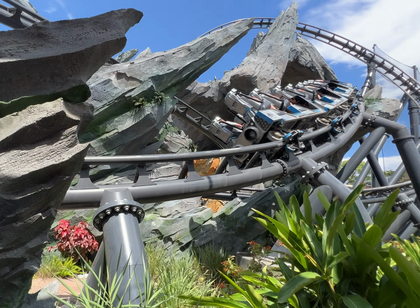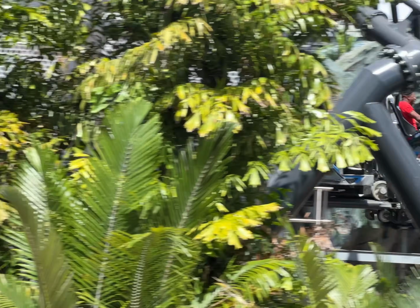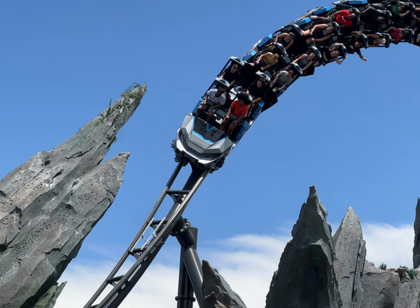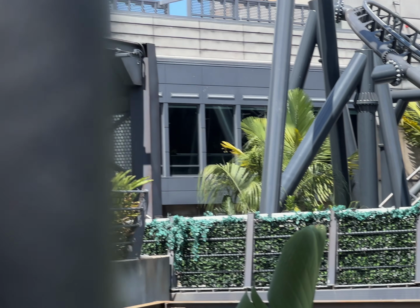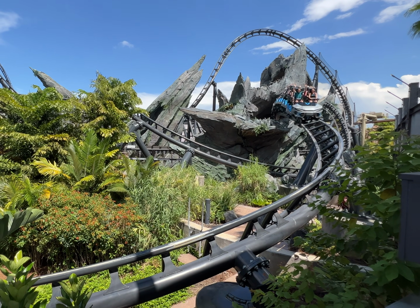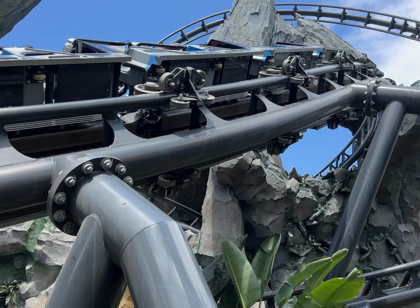That turn takes you through some of the great rock work that this area features. See, this entire area is themed to a raptor enclosure because in the story, the people at Jurassic World had a brilliant idea and decided to slap a roller coaster inside an enclosure with real living velociraptors. This is what Claire and Owen were Zoom calling about in the queue. Now, this is the most themed section of the ride, and it does a lot of the heavy lifting in making VelociCoaster an immersive experience.